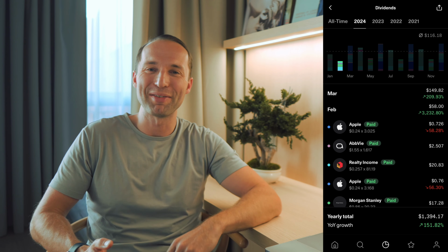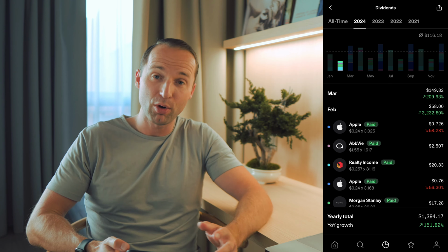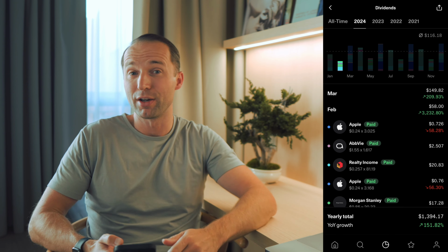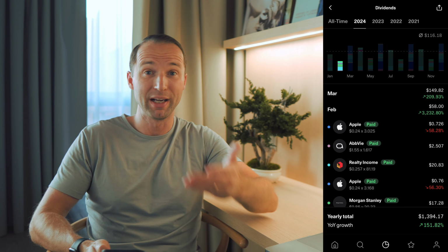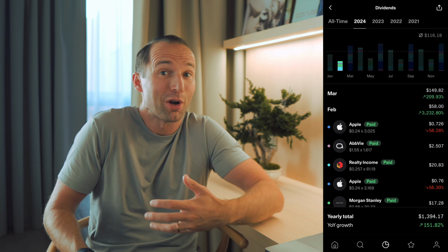My goal is to have a 6-figure dividend income one day, and then I can obviously live from that. But for now, whatever dividend I get, usually I right away reinvest. And of course, you might be wondering why I display all these currencies in dollars, because most of the stocks that I own are actually dollar-based stocks.